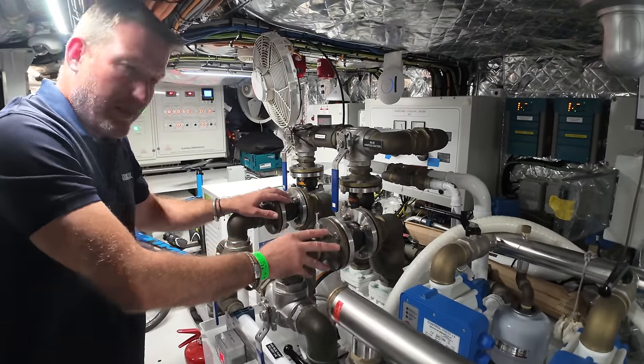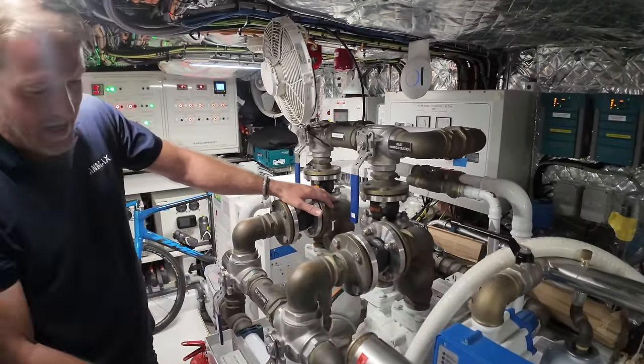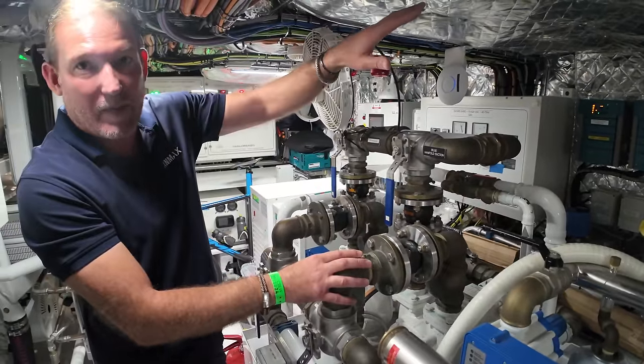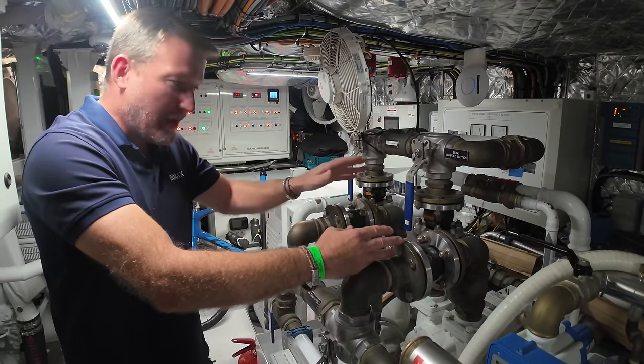These are our fire pump and our bilge pump. If there's a fire, we can engage these at any particular point on the boat. And we also have an emergency pump on the bow as well. But you can swap these over, so you can have that as a fire or bilge. If one doesn't work, you've got a backup.